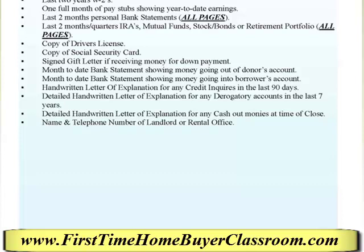If you have any inquiries on your credit report or derogatories, let's talk about inquiries for a minute. If you have any inquiries, meaning somebody's pulled your credit in the last 90 days, we need a handwritten letter of explanation of why you've had your credit looked at. If you've had any late payments in the last 12 months, we're going to need a letter of explanation for any late payments.